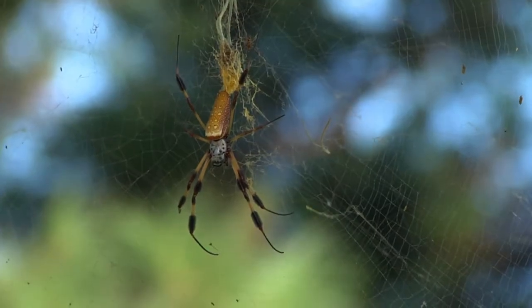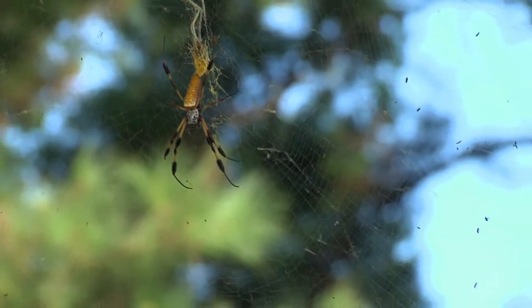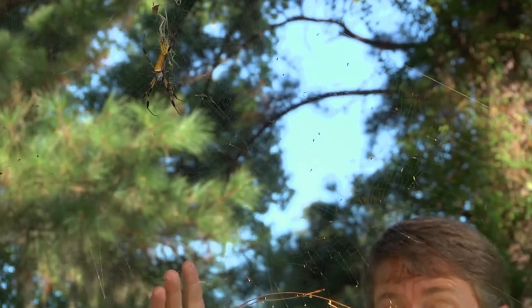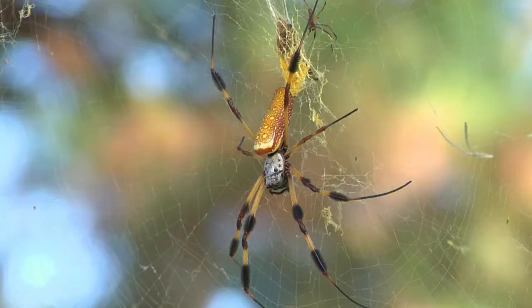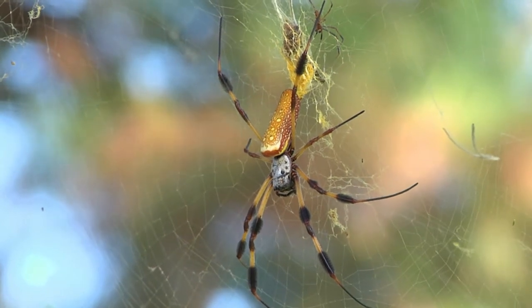I've been watching this animal for a couple of weeks now, and it showed up right here in our backyard. And this is one of the golden silk spiders, and this is a big female. I mean, this is an impressive spider. One thing I just noticed is it has decreased in size significantly. The abdomen is much smaller. So I think what happened is she laid an egg case somewhere.